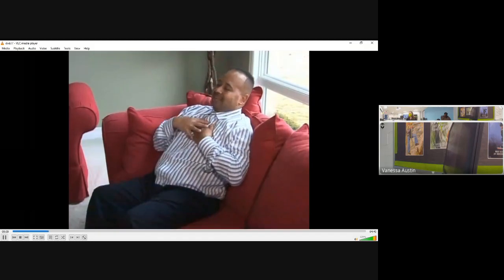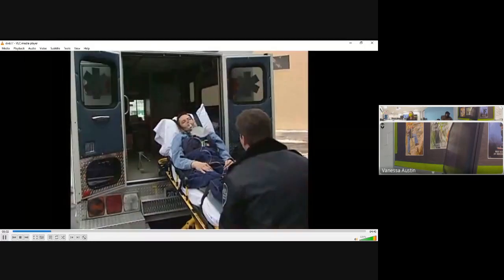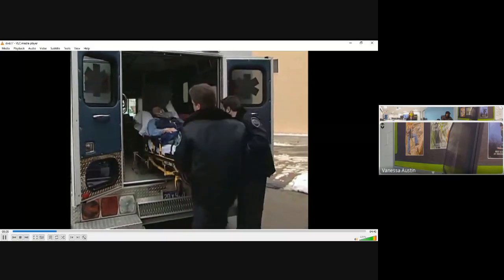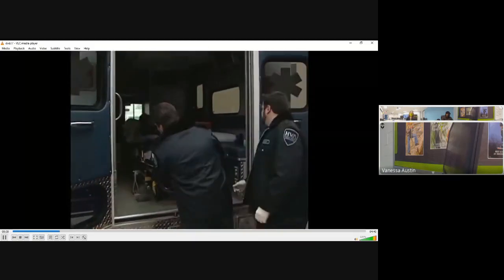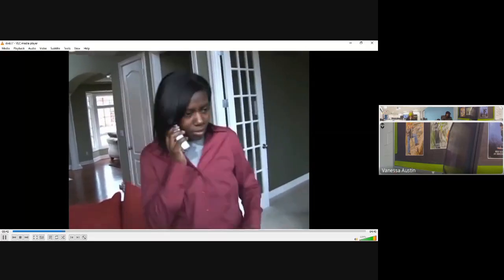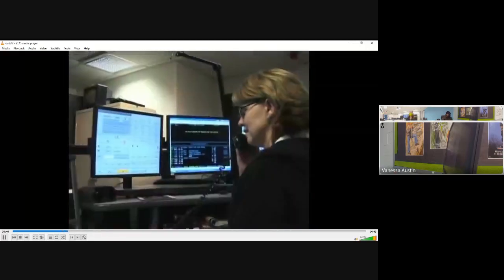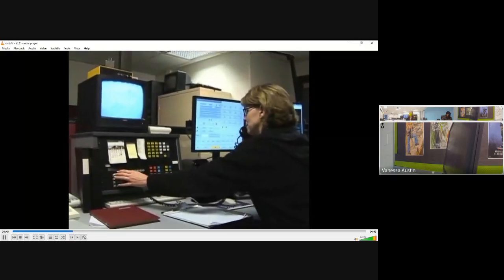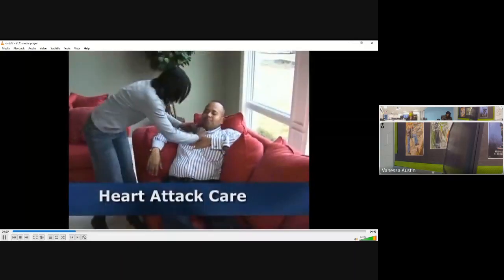Call 911 for help from trained dispatchers who can provide instructions for care while emergency personnel are on the way. Victims of possible heart attack should rest in a comfortable position and loosen any restrictive clothing. Provide aspirin if available and assist with any prescribed heart medication, such as nitroglycerin.